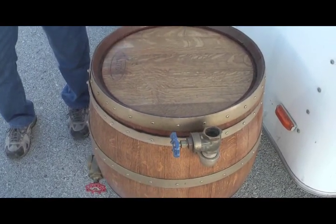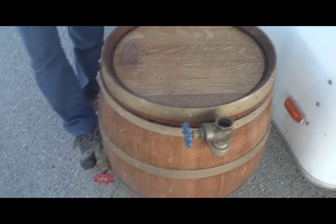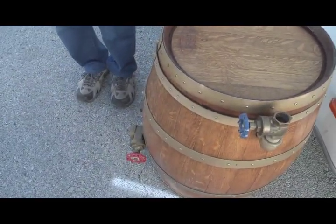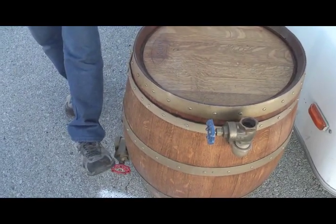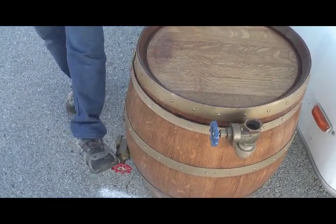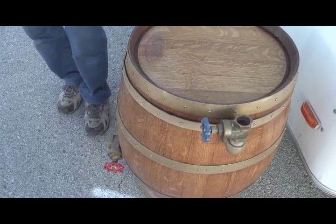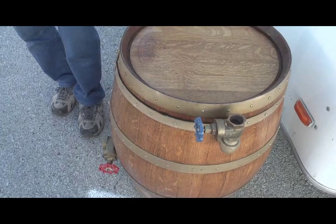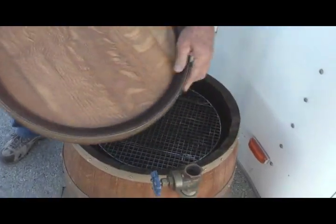The exhaust valves up on the top are 1-inch gate valves, and then on the bottom is a 2-inch gate valve for the air intake. I control the temperature by opening and closing the gate valve on the bottom, and I can also control it with the 1-inch exhaust valves on each side of the top. The lid's not hinged, it just sits on here.